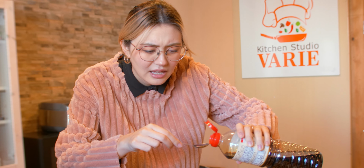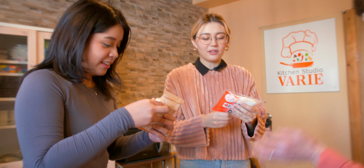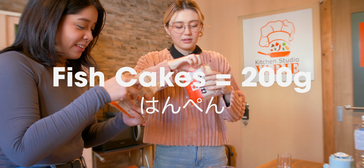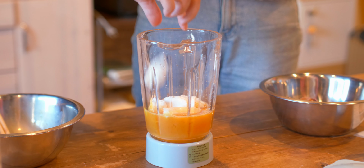When making something like osechi ryori, or when making this datemaki, is it the first thing that you make, or is it the last thing that you make? Oh wow, there's a lot of fish cake that goes into this. Wow. It looks like a marshmallow. It does. It feels like a marshmallow. It literally is like a marshmallow.